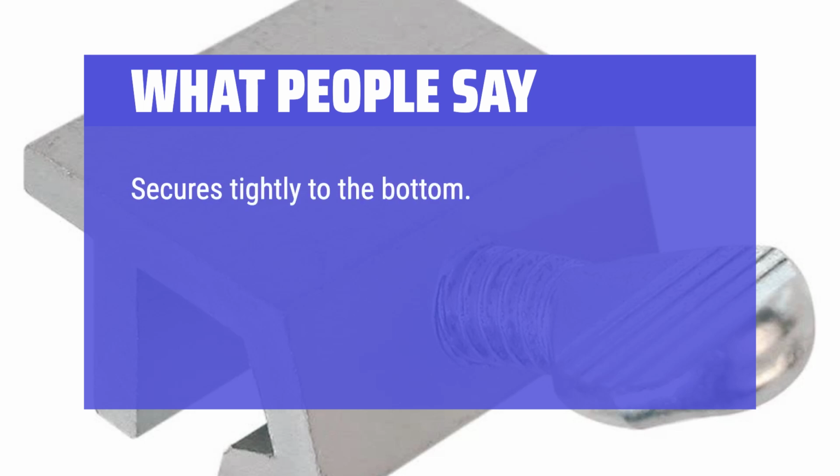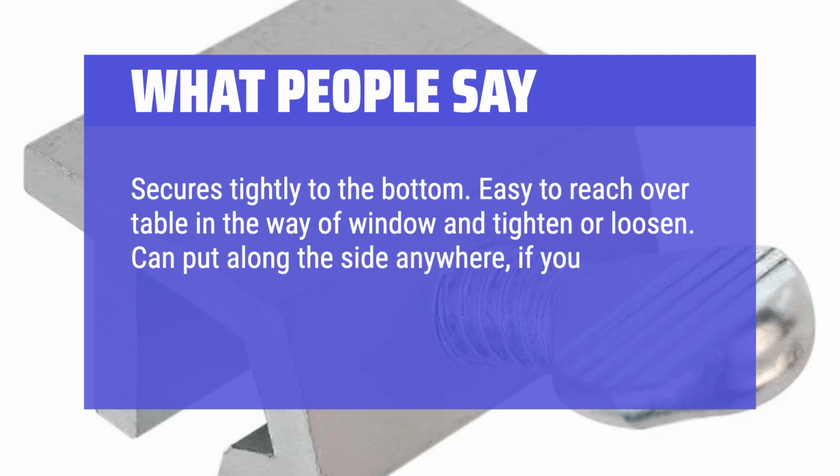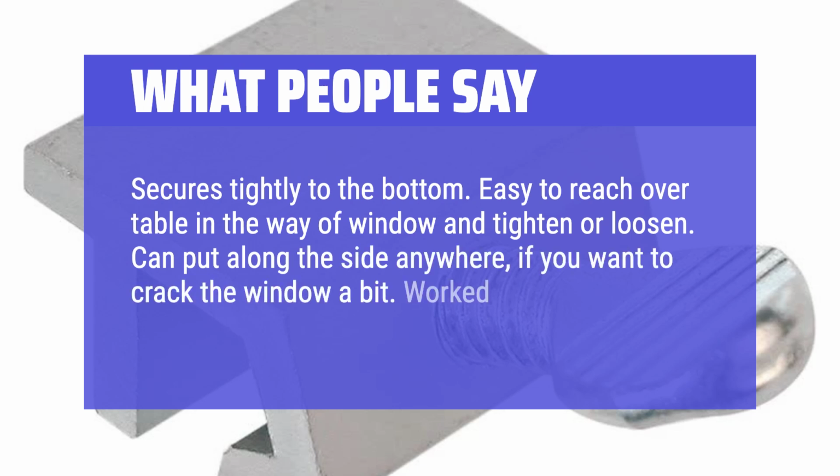Secures tightly to the bottom. Easy to reach over table in the way of window and tighten or loosen. Can put along the side anywhere, if you want to crack the window a bit. Worked on both types.